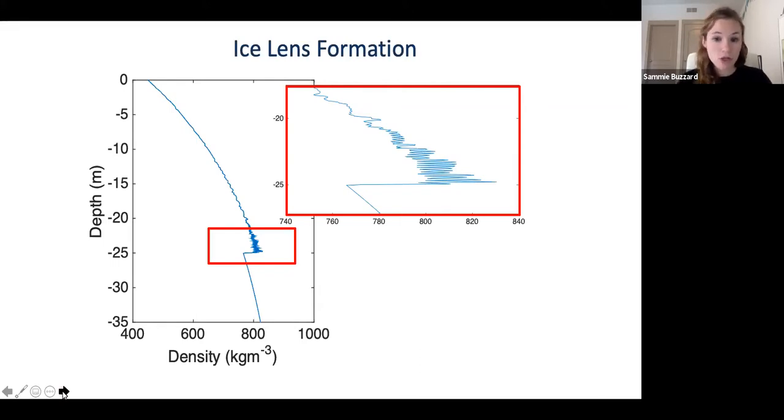Now, those of you who are quite mathematical minded, I'm going to anticipate I'll get questions on this because it does kind of look a bit like a numerical instability. I know we worried about that at the time that this happened, but I did some pretty thorough testing into this, and it does turn out that this is not an instability. This is an actual feature that is occurring because these spikes in the density actually represent ice lenses that are forming within the snow.